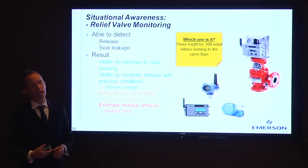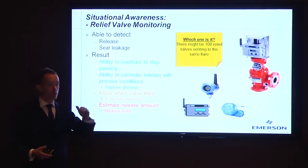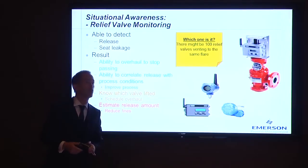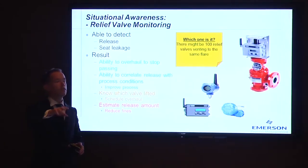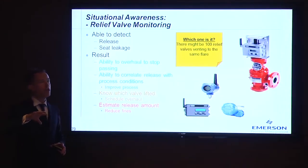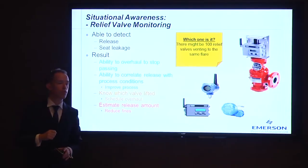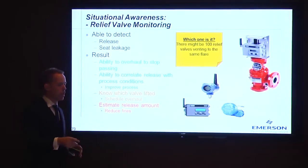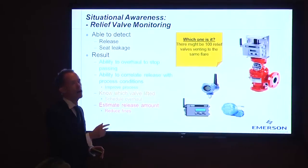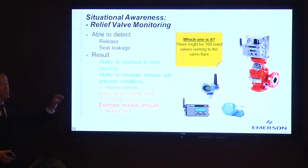A refinery and many other plants can have hundreds or even thousands of relief valves, to limit the pressure in the piping to prevent explosions. So it's a very important safety device. All of these vent either to the atmosphere or, more commonly, into a flare. So the plant knows how much product or raw material they are wasting through the flare. But because hundreds of relief valves go into the same flare, they don't really know where the problem in the process is, because they don't know which relief valve is venting.